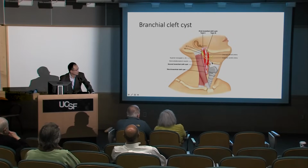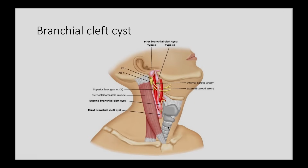But as may sometimes happen with embryology, sometimes the migration doesn't happen all the way, or there are defects that happen along the way. So this is a sideways view, and this is that sternocleidomastoid muscle that I showed you. This is your trachea and that thyroid cartilage that I showed you before.